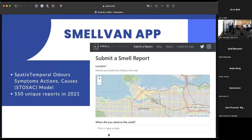So the way that we get that data is that it's constructed using this citizen science app called the Smell Vancouver app. This app was constructed as a community science product for determining the burden of smells on citizens in Metro Vancouver. So users can report the location of where the smell was observed, some information about that smell, as well as some demographic information about themselves. So far, the Smell Van team has linked this data with air quality and meteorological data with the overall goal of understanding the links between urban odor, air pollution, air quality, and health effects.